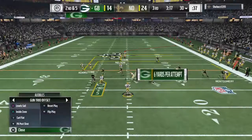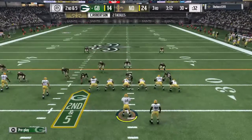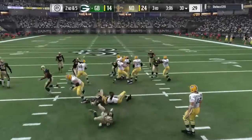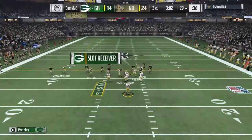It's a gain of 5, and that'll make it second down. And now they're in the hurry-up. Everyone's got to be able to catch the football. Doesn't matter what position you play, but if you're on offense, be aware a ball may come your way. No gain on the play there, so they're left with a third down and 6.